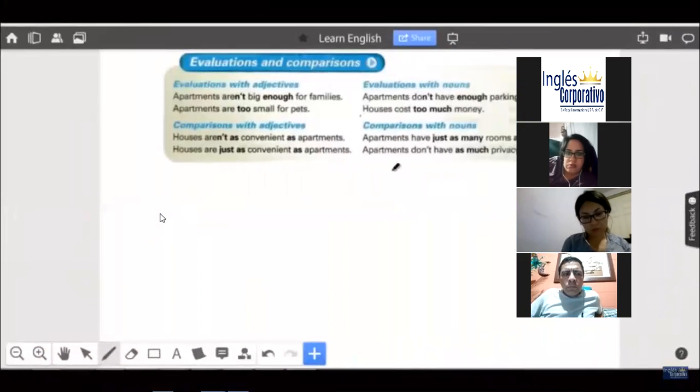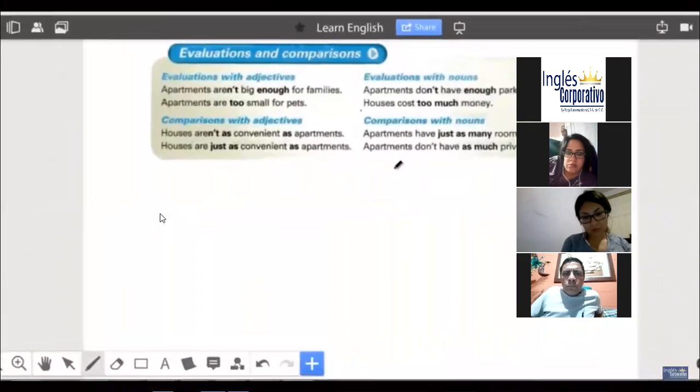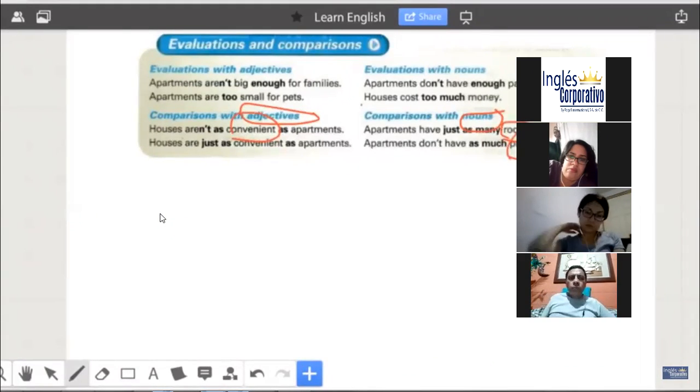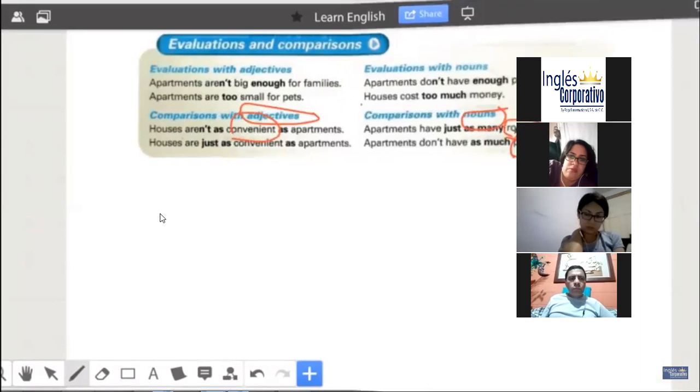In this class, we're going to learn how to make comparisons with adjectives. And we're also going to learn how to make comparisons with nouns. And what do I mean by adjectives? Well, if we look at the adjective convenient. And what do I mean by nouns? Well, if we look at the noun rooms or privacy, that's what I mean by adjectives and nouns.